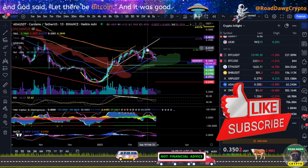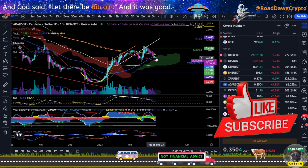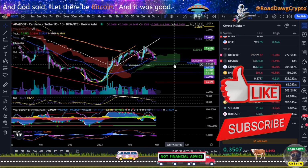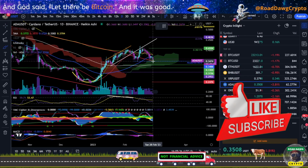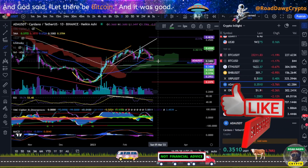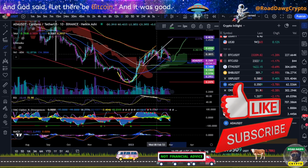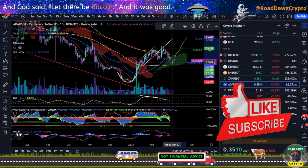When you break market structure like this, any retest of that line most likely comes to the downside, just as we saw here, bringing us down to 35 cents. We can expect lower. The question is, are we going to bounce off this trend line here at 34 cents and then finally make our way back to the upside, 40 cents up to 46 cents? That is typically what happens when we're retesting the trend line like we are here.